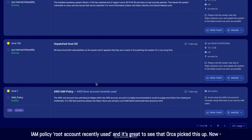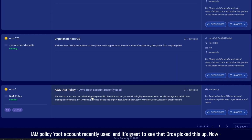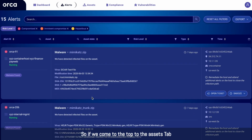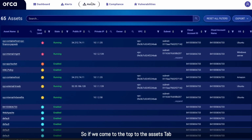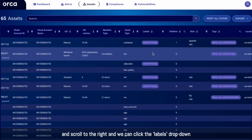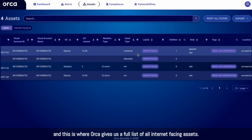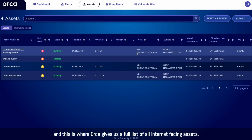And it's great to see that Orca picked this up. Now there is one alert I haven't seen in Orca yet that we saw in Prisma Cloud, a list of directly exposed instances. So if we come to the top to the Assets tab and scroll to the right, we can click the labels drop down and filter by internet facing. And this is where Orca gives us a full list of all internet facing assets.